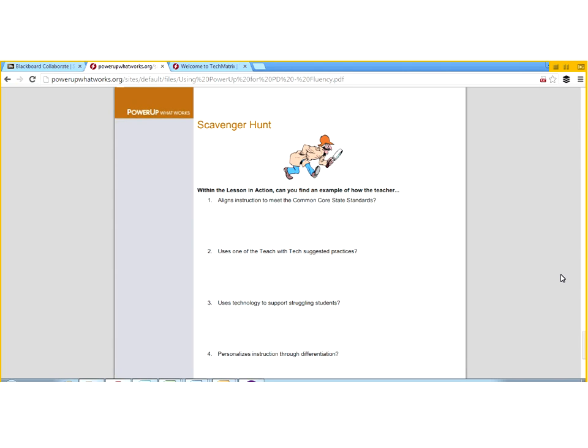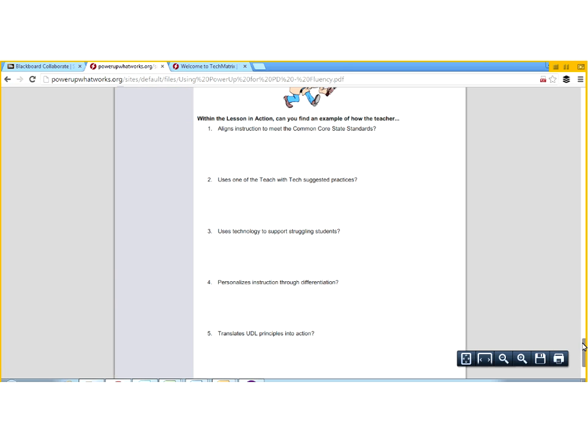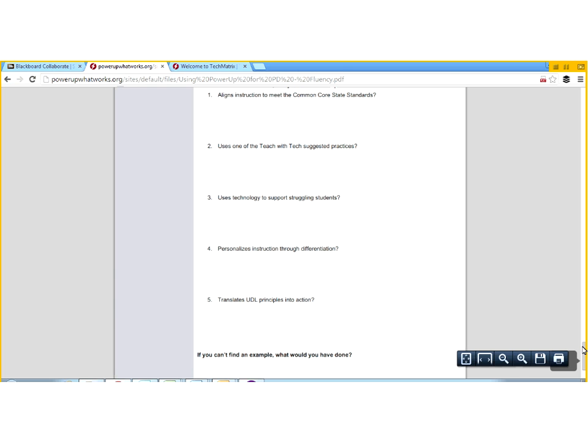I recommend that if you were using this for PD, you would say, okay, I'm going to engage in close reading of the case study. And then these would be good discussion questions. How did you see in this case the teacher aligning instruction to meet the Common Core? Did the teacher use any of the Teach with Tech practices? What can the teacher do to support students? How did the teacher personalize instruction? Did you see instances or evidence of UDL practices in action?